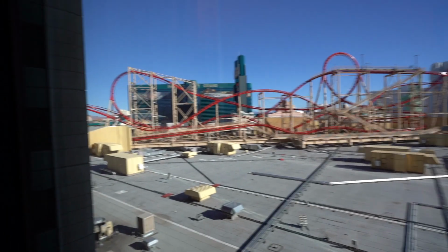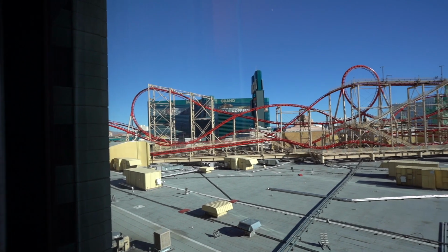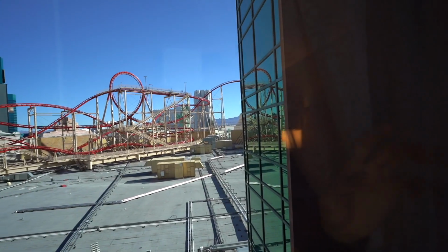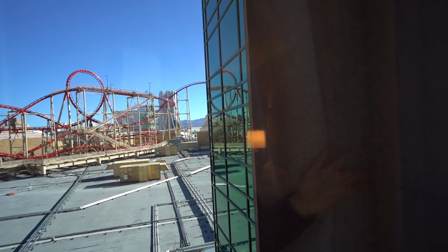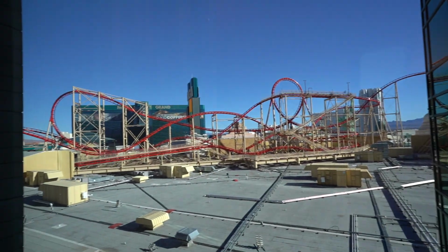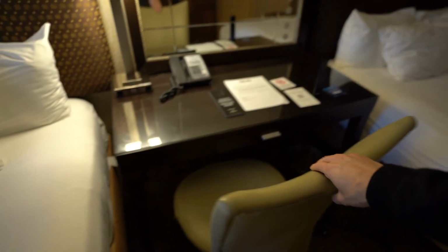As far as the view, let's see what the view looks like. Obviously, we're paying the cheapest price, so the room is not gonna have the most amazing view. But you know what? It's actually not that bad. You can see the roller coaster, the MGM Grand, and then the future to be imploded Tropicana Hotel. But for it being the cheapest room, I mean, we could have been facing a dumpster or the wall, so this is not bad.